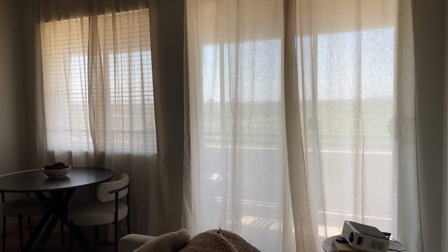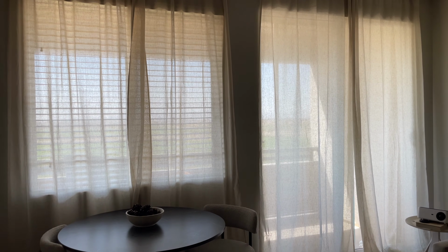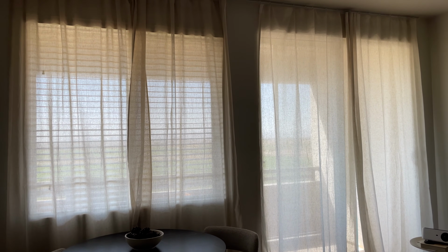So I don't know what the actual name for it is, I have to look it up, but it's those type of curtain rods that you can slide the curtains very easily, so it has a more elevated feel, and they're floor to ceiling curtains. I wanted floor to ceiling curtains in my living room because I feel like it makes the space look bigger than it is, and it just gives a more elevated look.